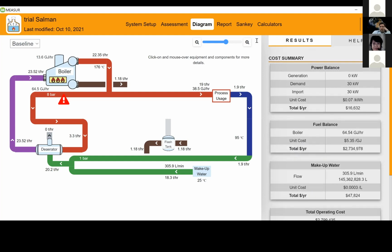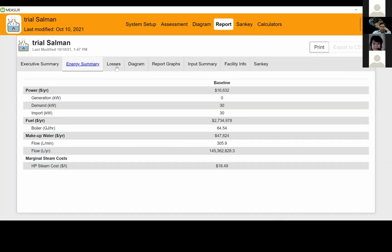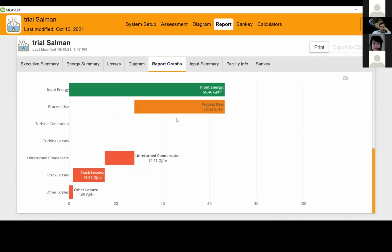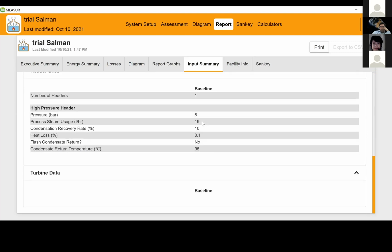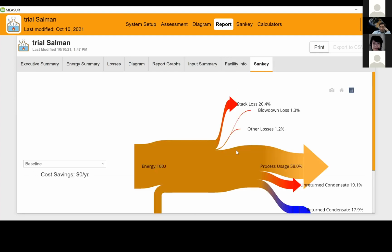Based on this, we can go to the report. In the report section, we have the values in terms of percentages and amounts. We have an executive summary, losses calculated, the diagram, and certain graphs. Out of total input energy, how much is used in process, how much goes into unreturned condensate, stack losses, and other losses. These are the saving opportunities that can be recovered. Then the input summary, what data was provided, some facility info which we did not provide in this case, and a Sankey diagram.